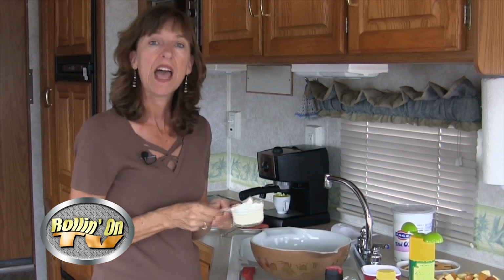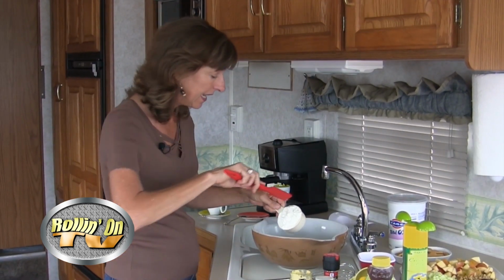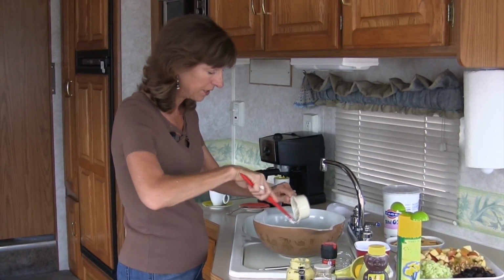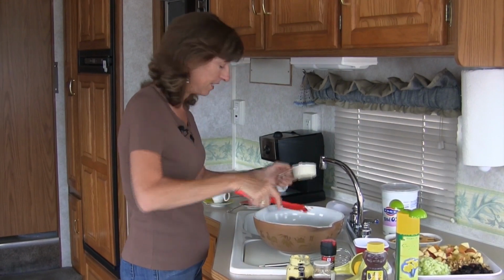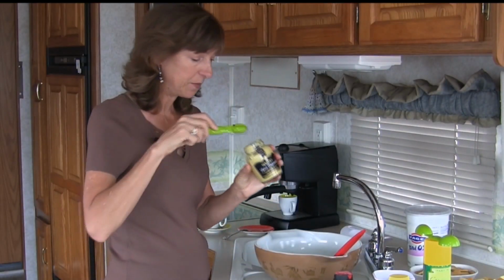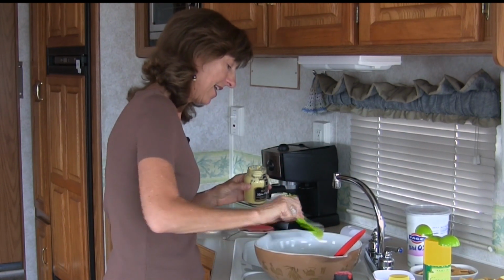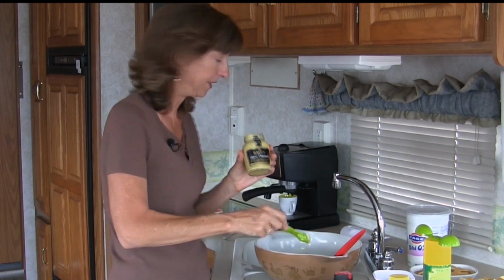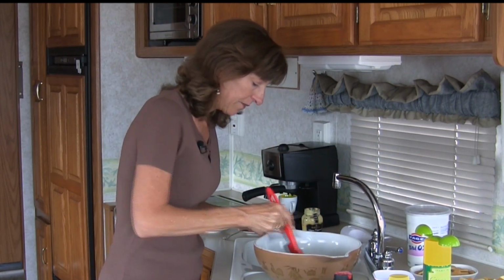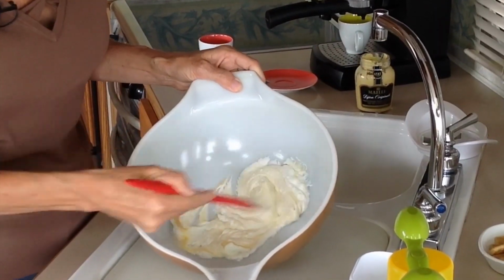We're going to start with a half a cup of Fage 0% plain yogurt. And I like Fage because it's nice and thick and a little bit tart. Just like that, right into the bottom of our bowl. I'm also going to add 1 teaspoon of Dijon mustard. Just like that. Perfect. Oh, this is fabulous Dijon too. I'm going to mix it around.